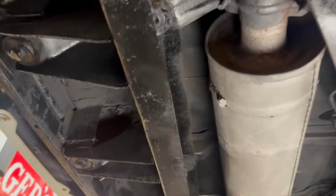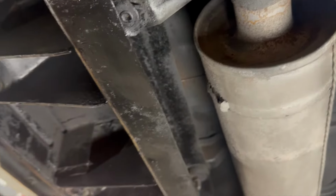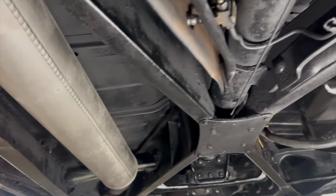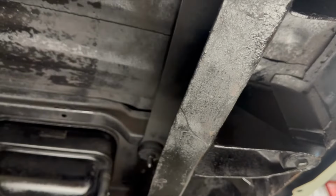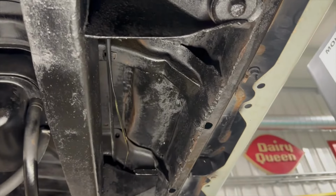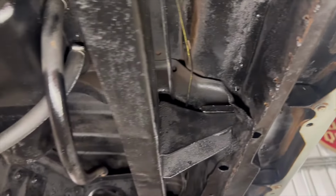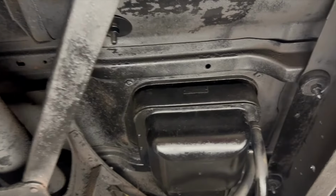You can see the frame's all straight. There's probably some spots where it got hit from the bottom side, so it's a little dented, but nothing where it's creased or anything major. Over the years they hit stuff on the bottom side, might just bottom out a little bit, but it doesn't look like this thing's ever been damaged anywhere. It's not super detailed under here, but I can't show you any corrosion anywhere because I haven't found any.